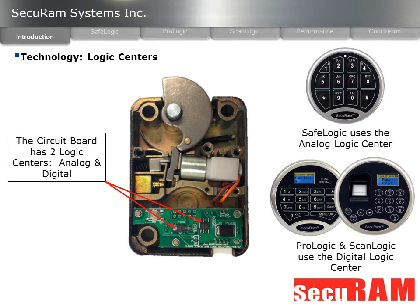But the reason I wanted to show you the inside of the lock is to show you that we have two logic centers on our circuit board. Think of these like computer chips. One of them works in analog mode. Analog is what we use with our SafeLogic series. Essentially what analog is, when I press the number 1 on the entry pad, it sends through voltage that corresponds to the number 1 in the analog logic center. So I send 1 across in voltage format. I send 2 across. I send 6 valid numbers across, and it determines that it's read the number based on voltage, and then it says, yes, it's a valid code, and it opens the lock for you.